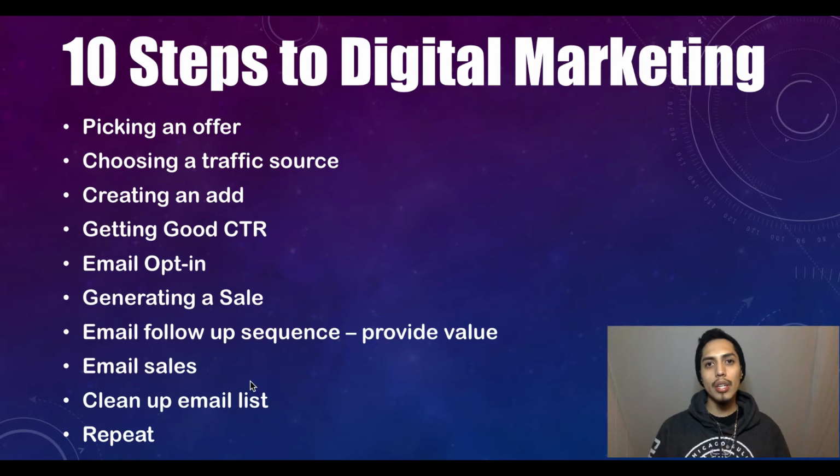Make sure you look into it. Make sure you're providing value and making people's lives easier. That way, at the end, they could trust you and buy off you. Now, going to the next step is cleaning up your email list.